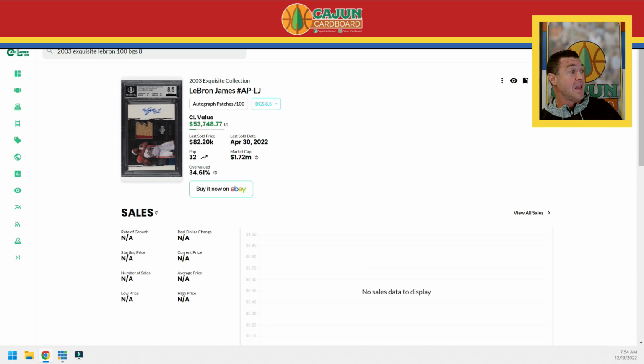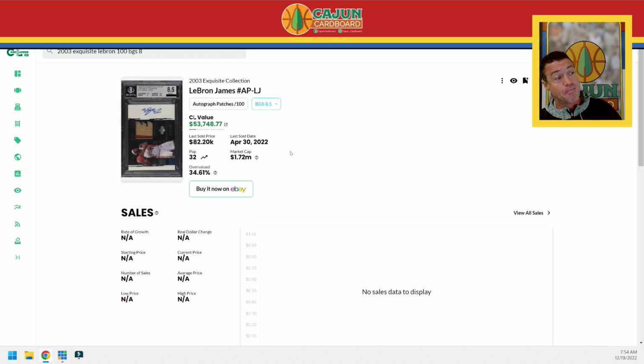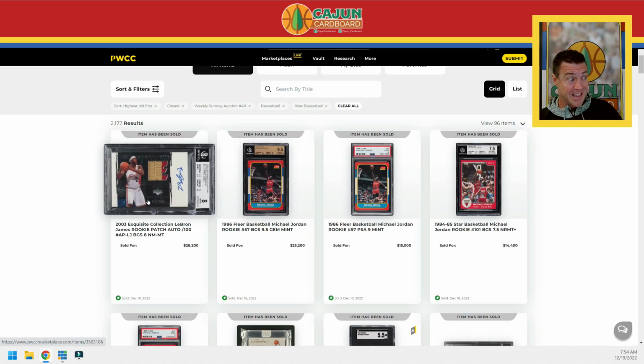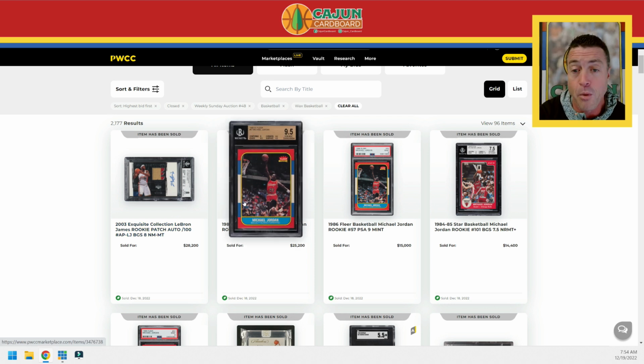That seems like the 8 sold for way less than one would have expected. I don't have anything better. The last raw sold, well, that's not going to help us at all. So the last thing we have to work with is a BGS 8.5, which sold about 6 months ago, 7 months ago, something like that, for $82,000. And this BGS 8 sells for $28,200. So, man, look, in my book, that's a win for the buyer. Who knows? Maybe it'll go lower, but that seems like a really big drop for a 0.5 subgrade. I'm sorry, a 0.5 overall grade.